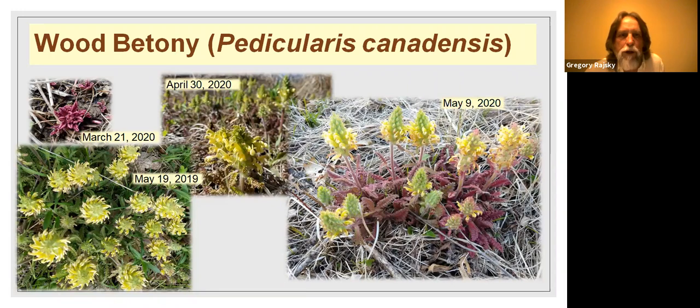The center photo, a month later, you see the flowers have formed. And the flowers occur in these beautiful whorls. The lower left photo is shot straight down, looking directly onto the tops of these blooming flowers. And each one is like a little snapdragon flower. In fact, it used to be in the snapdragon family, but now they've moved it into the broomrape family, the Orobanchaceae, in part because it's a hemiparasitic plant. And noticing here the larger photo, you still have this reddish color, this magenta color to the leaves.